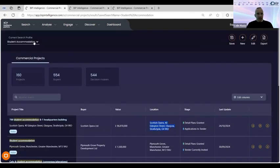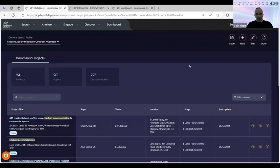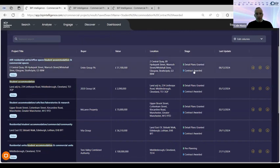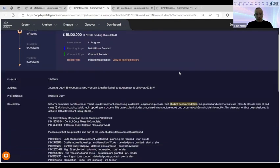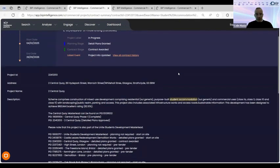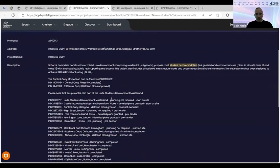If I then go up to here, okay, so we've got these ones now. We're looking at the contractor's already been awarded, so maybe looking at it with the view of being a subcontractor. So student accommodation, as you're probably well aware, is popping up everywhere, particularly in Glasgow. So this one here, just a little bit more about the project there. And we can see this is actually from Unite Students.